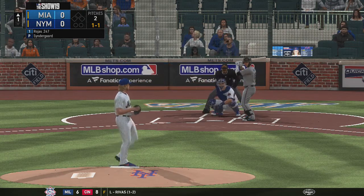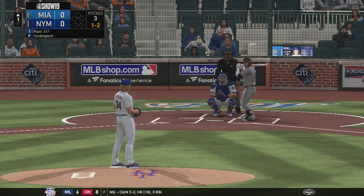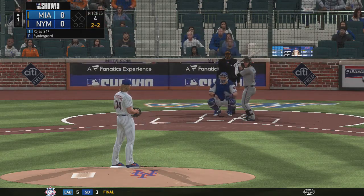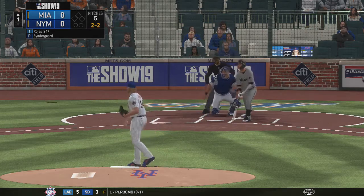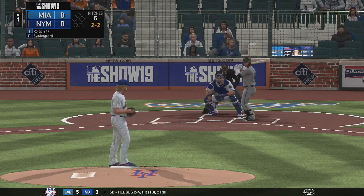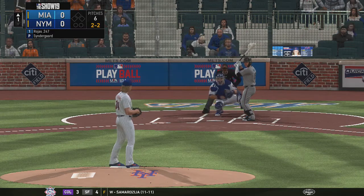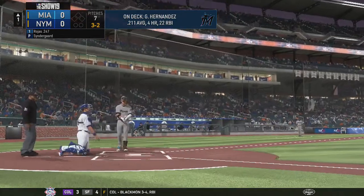The 1-1. Swing and a liner. Foul. Just a bit low. Tough call, but it's 2-2. The 2-2 one more time. Frazier trying to get there, and this is going to wind up a foul ball. The 2-2. Well off the inside that time as the sinker misses for a ball.